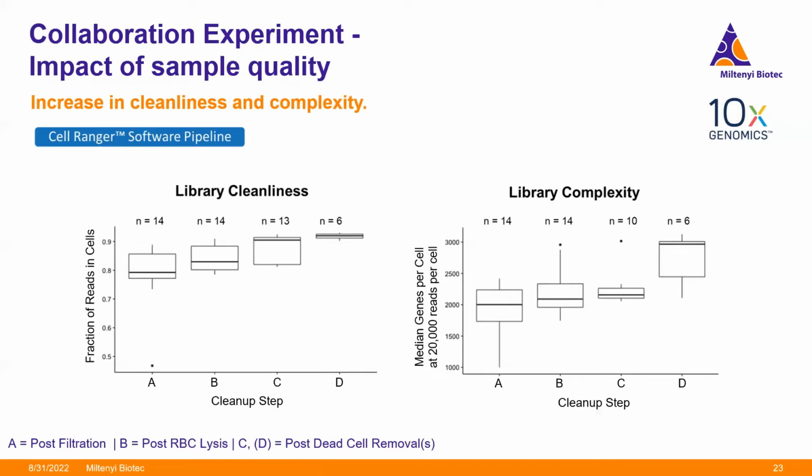Next, over on the right graph, we evaluated library complexity. And this was done by basically calculating the median number of genes detected per cell. And on the y-axis there, because the number of genes detected per cell is affected by sequencing depth, we normalized each library to 20,000 reads per cell. And once again, you can see from the graph that there's an increase in the number of genes being detected here with the addition of each cleanup step.